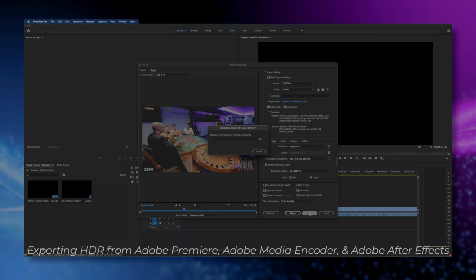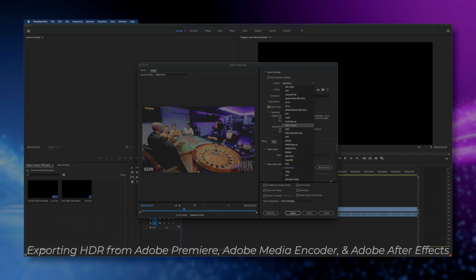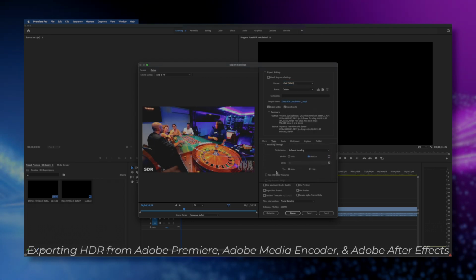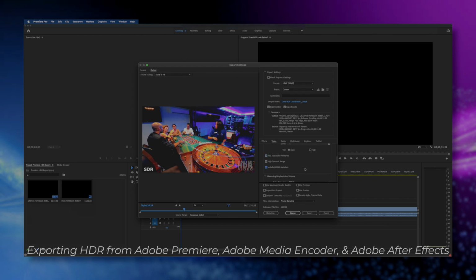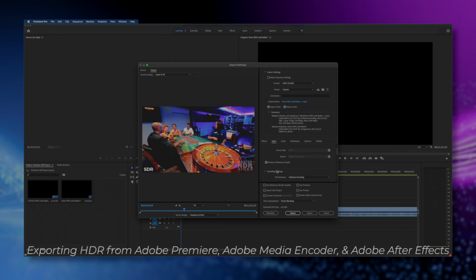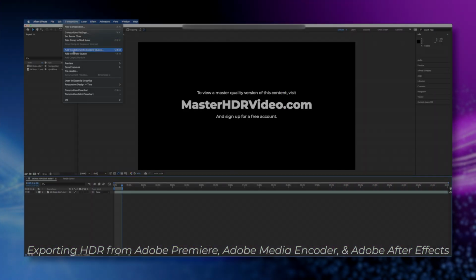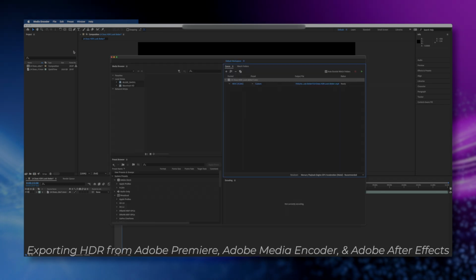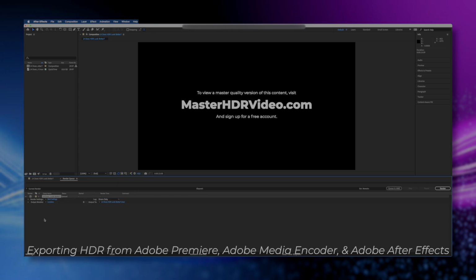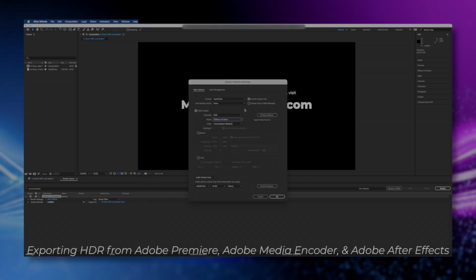Run your export. To export in HEVC, set the format to HEVC H265, switch to Main 10, and turn on Rec 2020 color primaries, high dynamic range, and include HDR10 metadata. Set your HDR10 metadata and export. From Adobe After Effects, send your compositions to Adobe Media Encoder and follow the AME settings. Using After Effects Render Queue won't include proper HDR metadata in video files.